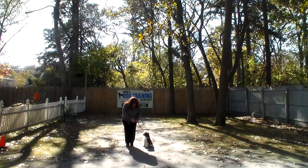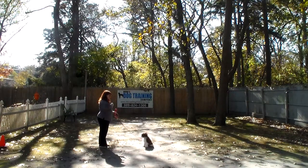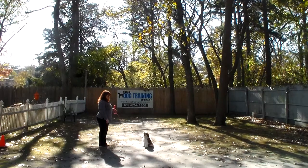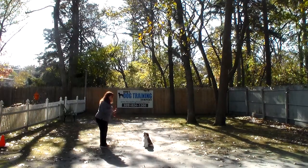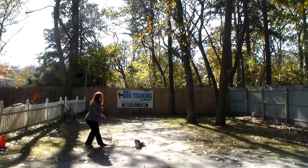This is a little bit harder because you're not right next to the puppy. You're going to leave her in a sit stay. You're going to turn to face her. This is the only time that you use your right hand to give the command, and you're going to drop her into a down from a distance, down and stay.